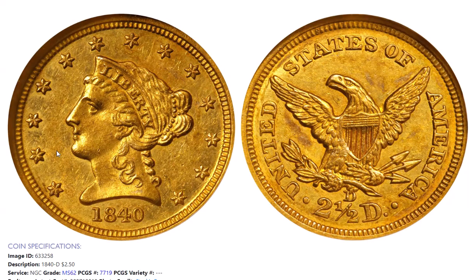Because of the poor technical quality of some of the dies that were sent to Dahlonega, Georgia, and because of the inexperience of some of the minters, the dies didn't really fare that well. They were sort of the cast-offs from the Philadelphia Mint, and they were often misused or used improperly in Dahlonega, which resulted in die cracking.